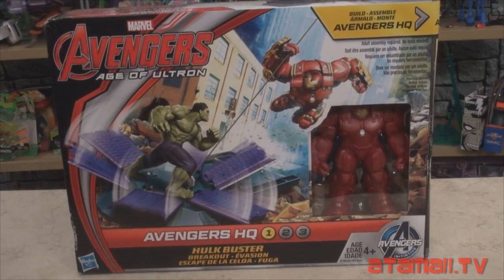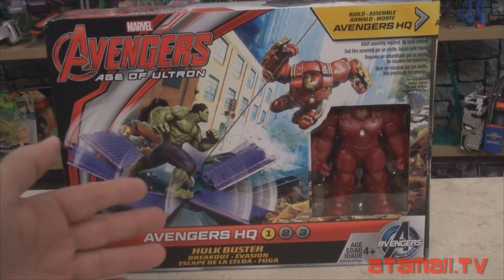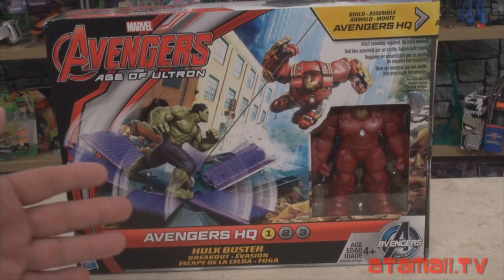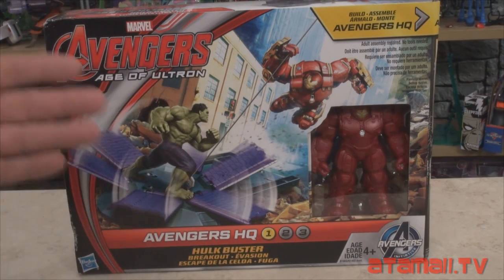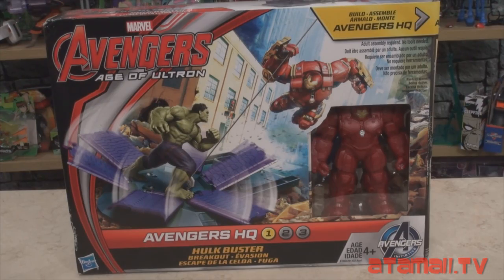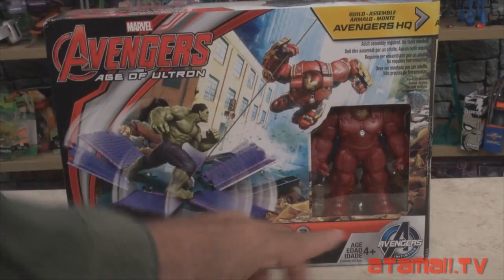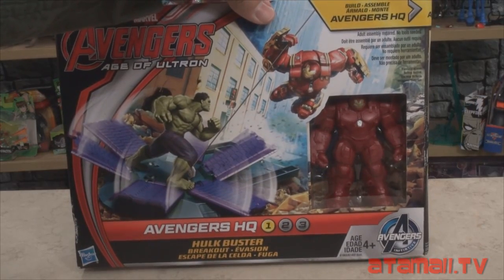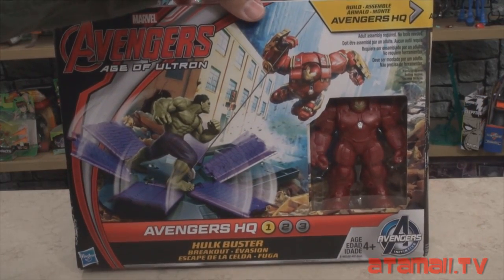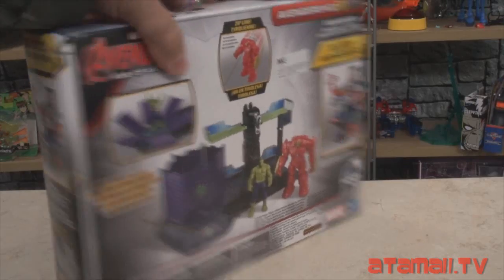Here's a look at the front of the box. Looks like Iron Man and the Hulk are having a fight. Is this a spoiler? Are they going to fight in the movie? But the Hulk and Iron Man, they're part of the Avengers. They're both superheroes. Well, anyway, you get one figure. You can see one figure, that's called the Hulkbuster armor. Is that another spoiler? Gee.